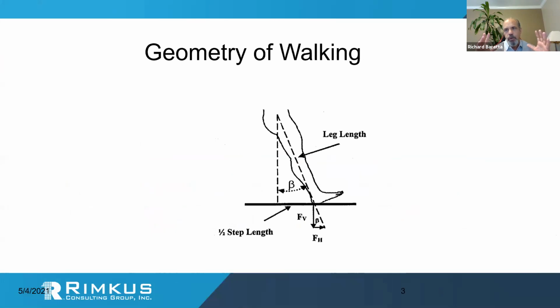So if you think about the way that we walk, when our foot strikes the ground, the ground has to provide two different forces. It has to provide a vertical force, because otherwise our foot would sink into the ground. But it also has to provide a horizontal force that resists slip. Now, if you look at these angles, this angle that is a Greek letter beta here, that is the angle from vertical at which your foot is striking.